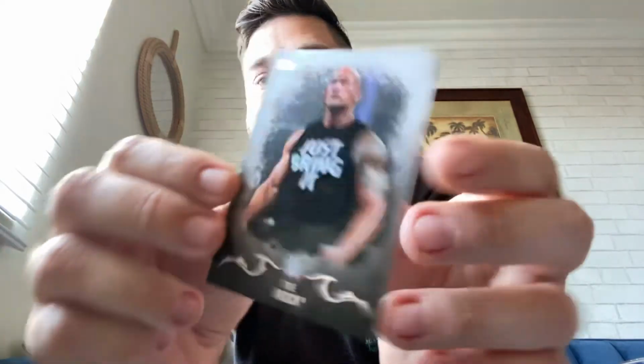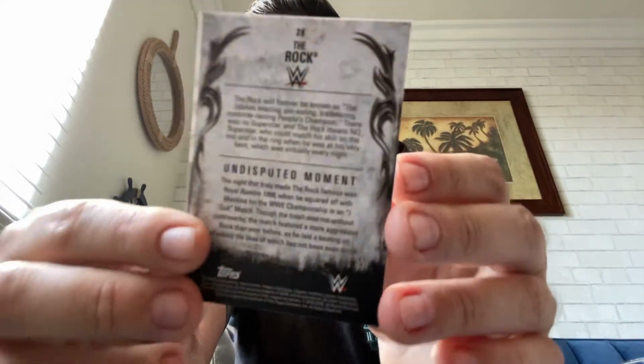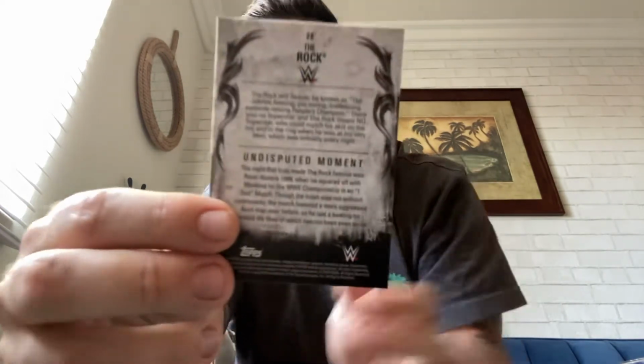Next one is The Rock. This isn't a parallel. It's not a numbered card, so not rare. It's his Undisputed Moment, Thicker, from 2016. Just a really cool card, and a guy who I think is the GOAT. I think he has surpassed Hulk Hogan. I know Hulk Hogan built the sport, and it's a touchy subject, but The Rock, with what he's done with wrestling and then bridging it into how all the wrestlers are now getting Hollywood careers following his footsteps, I think he's a good card to hold.